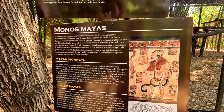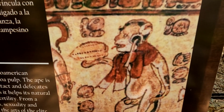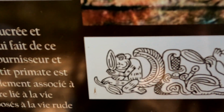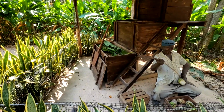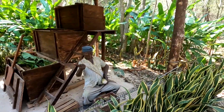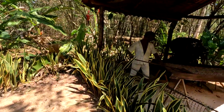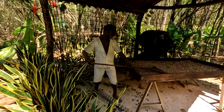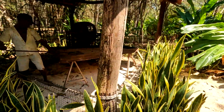Here's a drawing of a Mayan monkey holding a cocoa pod. There's another one. So they have these funny exhibits showing how they ferment the cocoa. I don't know about that pose. I don't know either. I don't know how the way he's holding that cocoa. It reminds me of the Jungle Cruise at Disneyland. Bird on that thing.